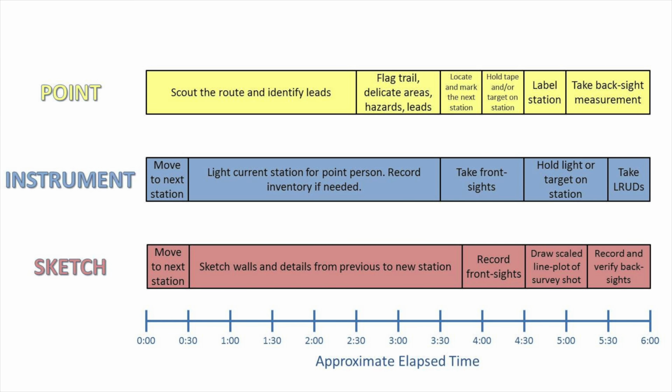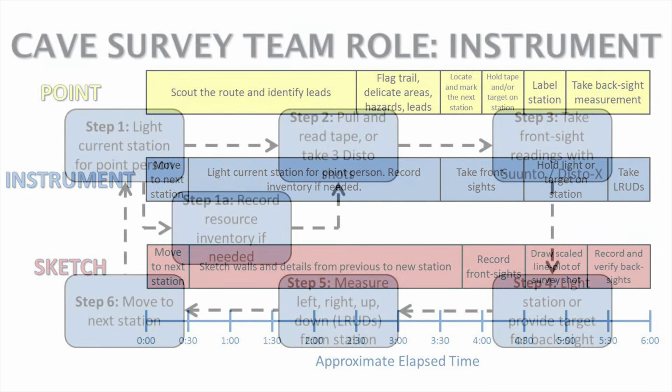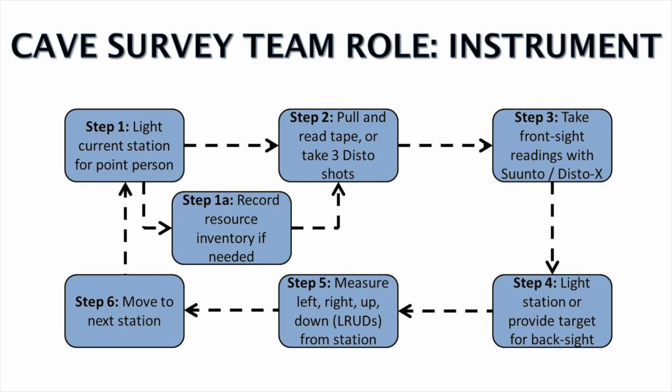This video will focus on the team role of instrument person. The instrument person has several responsibilities, including taking the front sight distance, azimuth, and inclination measurements, as well as helping the point person identify suitable stations. If there's only one set of instruments, then the instrument person may also take back sights.